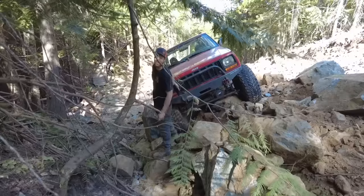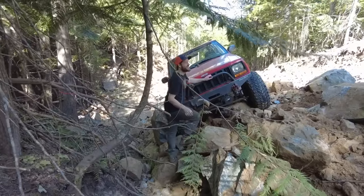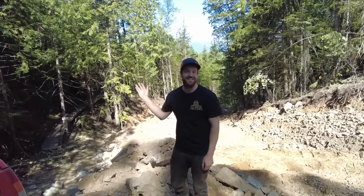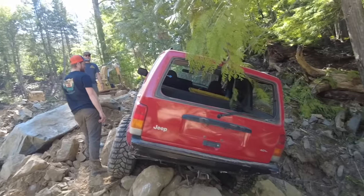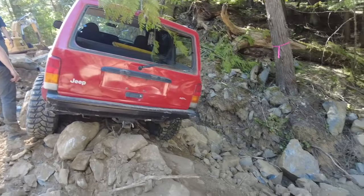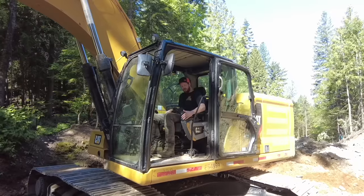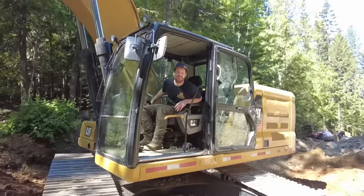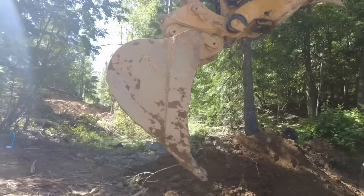Done it. That's a long ways down. Yeah, you weren't kidding, this spot. Yeah. I think I might have gotten a little carried away and drove up here without even looking at what's on the downhill side. There's nothing below us. I think it's time to phone a friend.